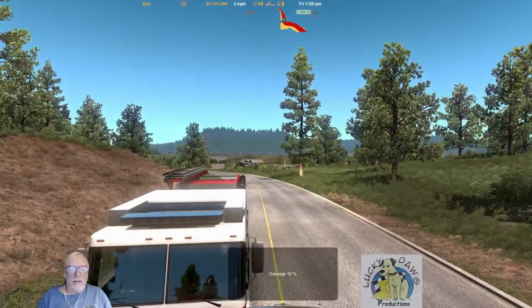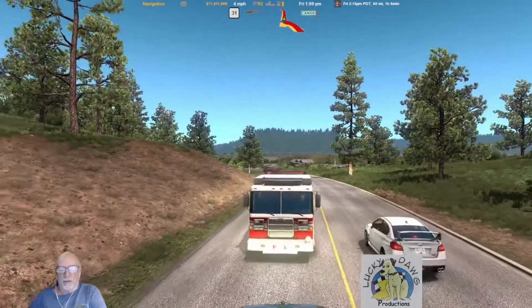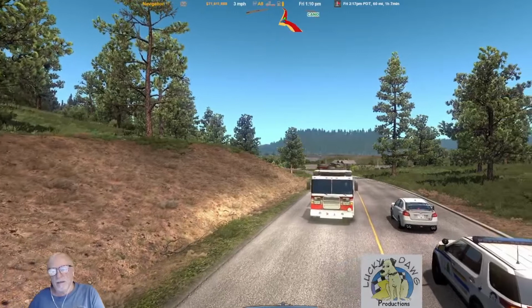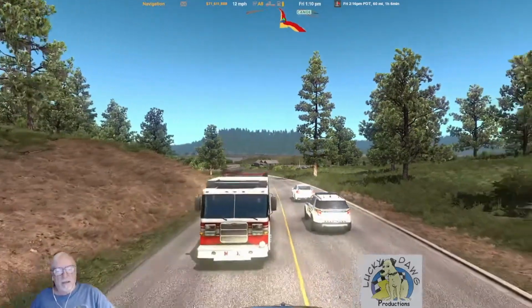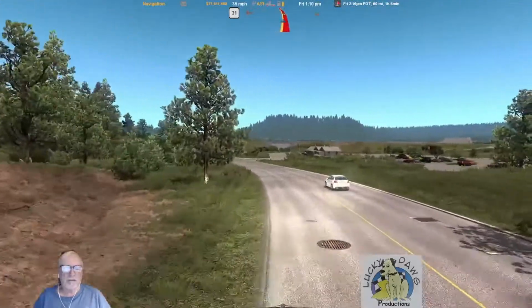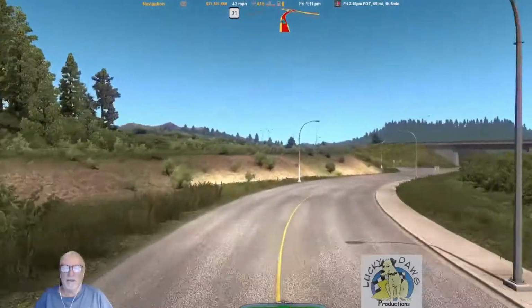Whoa. Now I got damage again. Gosh, guys, we might have to end this a little quicker than I thought. Running into fire trucks. The cops here. Oh, come on, guys. Give me a break. All kinds of damage. We'll get this load figured out here and finished up, so we might have to end it right here. Find a good spot to park and end part 2.